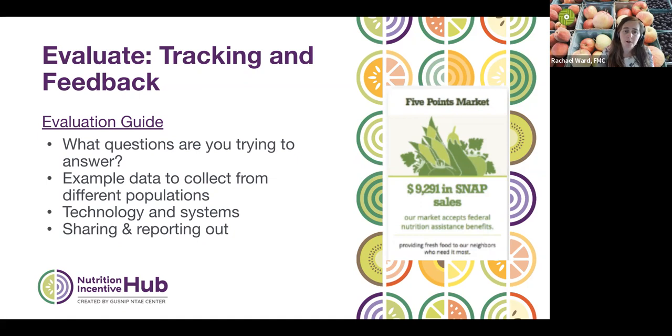For your market overall, you might want to look at just the economic impact of SNAP. So, if you have some sales data from your vendors, what percentage of all those sales are from SNAP? You might want to look at what community partnerships you've been able to form, how far away people are traveling from to use SNAP at their market, and any sort of data that you need for funding.